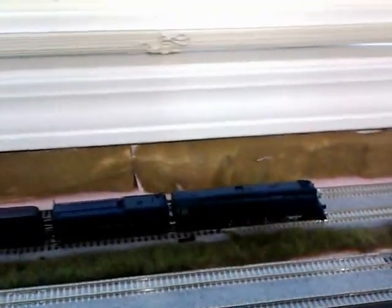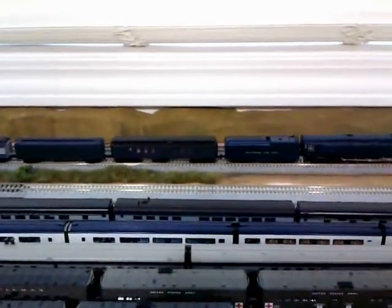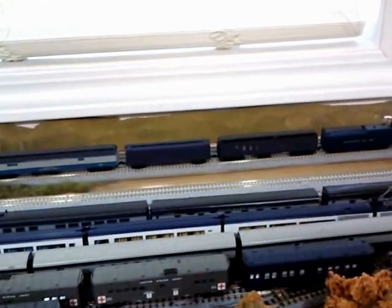I'm going to show you a little overview of my N-scale layout, by virtue of letting you follow this passenger train around. This is a Kato engine that I had custom painted in the Baltimore and Ohio colors. It's a very simple scheme. And one of the Microtrains RPOs, a Microtrains express car that actually came out as Railway Express.